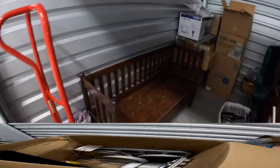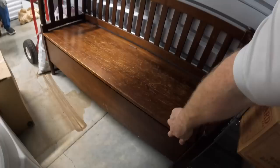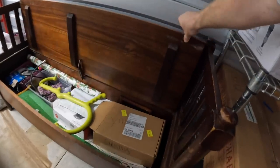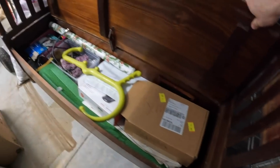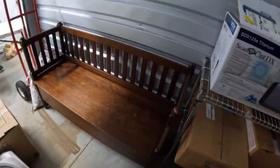All right, so this is a beautiful bench. This is an old-fashioned bench. And what's unique about it, this is going to go in the garage sale. Somebody's going to love this. But you can put your toys and different things down here inside of the bench. And it looks like it's in beautiful condition. I really love this bench.